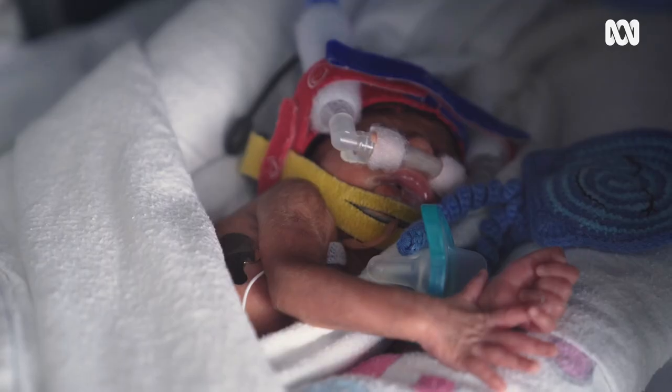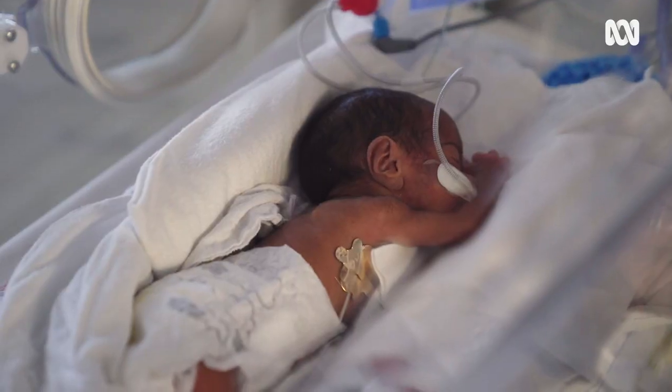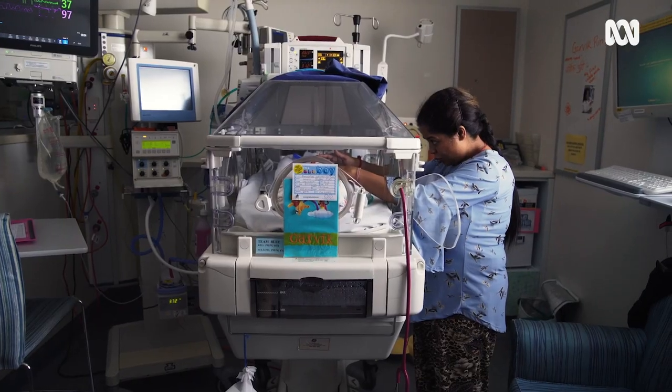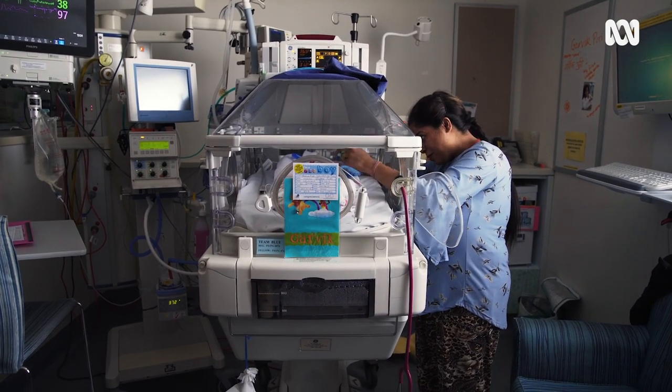In actual fact, I would love us not to need any milk banks. We would like that every baby born in Australia that is eligible and needs donor breast milk to be able to have it. Oh, Garvik, my baby.